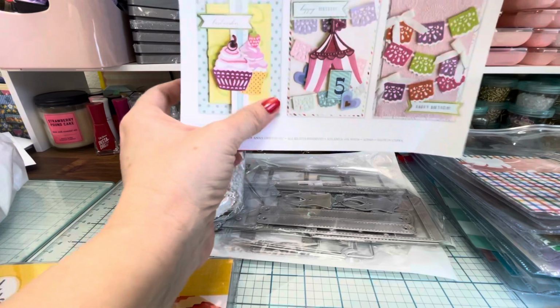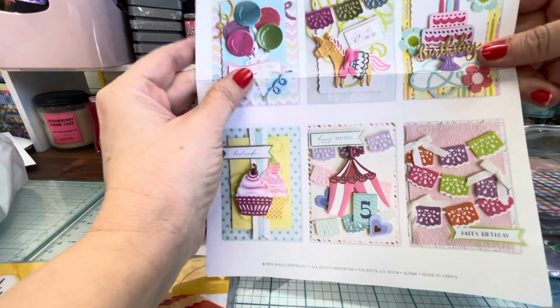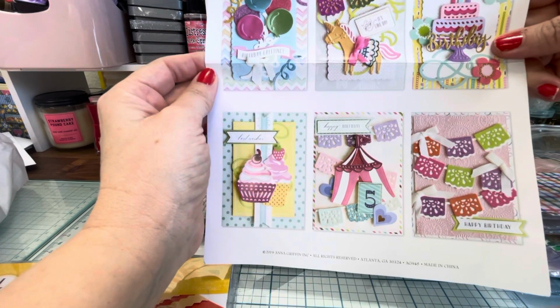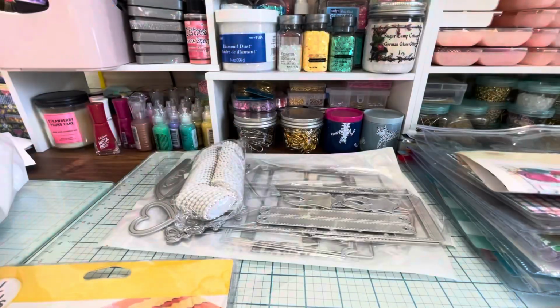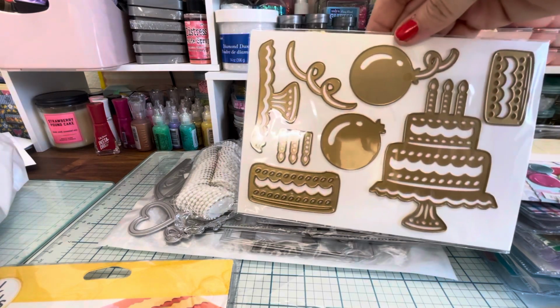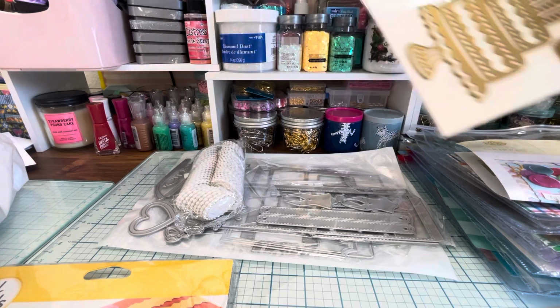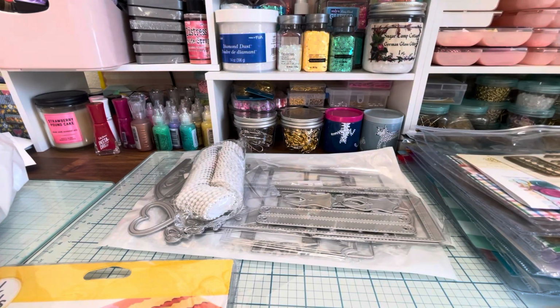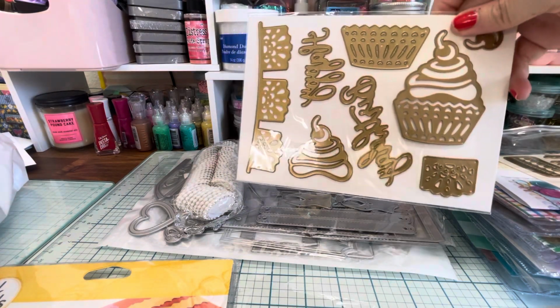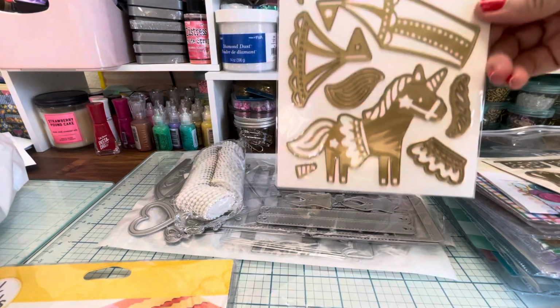And I just love the circus tent and the banner and the unicorn. I just thought these were super cute, and I'll show you what the dies look like. So here's the dies. Just super fun balloons, the cake stand. Then you have the big cupcake, the banner. Then here's the circus tent and the unicorn.